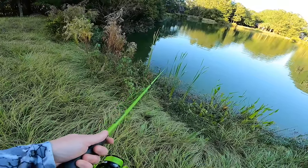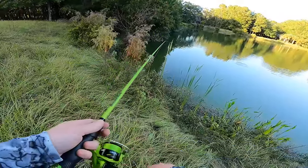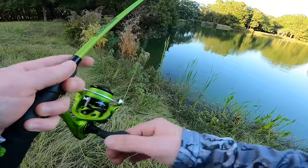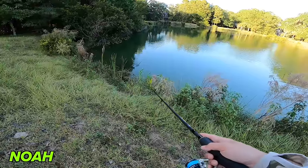Oh my gosh, there's a big bass. There's a big bass. That's a good size fish right there. Come on, baby. He don't want it. See, he knows it looks poisonous. He's like, I ain't touching that thing. Get out of here. They're being a little weird on the topwater right now.